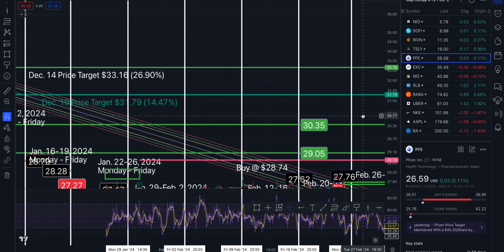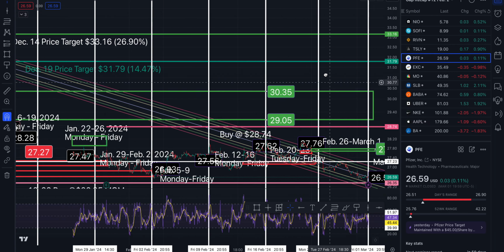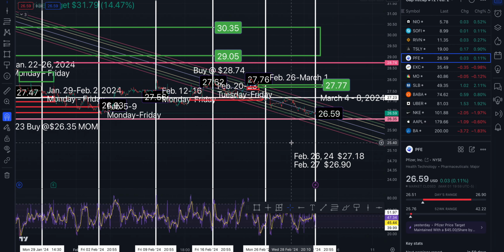All right, those are price targets. They're always old. Make sure you update them yourself so you know your goal, you know where you're possibly heading. So look at this, Pfizer, 26.59. So I think I will put in a buy order for my mom because I do need to dollar cost average now that we're getting to the levels that I purchased.